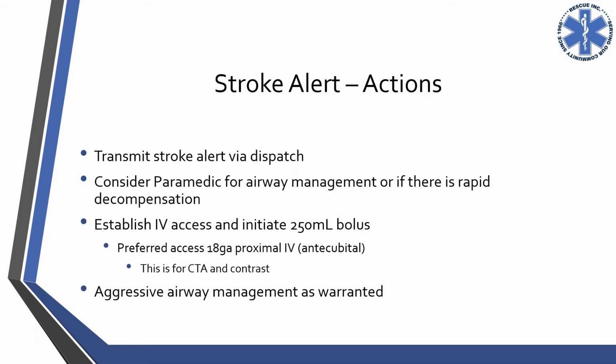Okay. So actions to take. Transmit that stroke alert via dispatch with a receiving facility. If they're having a rapid decompensation or significant altered mental status, consider paramedic intercept. A lot of strokes can be handled at the advanced EMT level. They don't always require a paramedic. There's not much a paramedic is going to do except in the way of airway management, and if they're decompensating with significant hypotension or hypertension, in that case consider a paramedic.